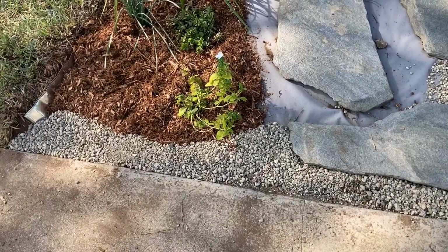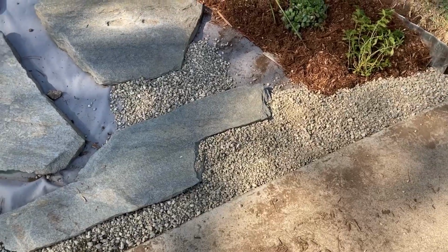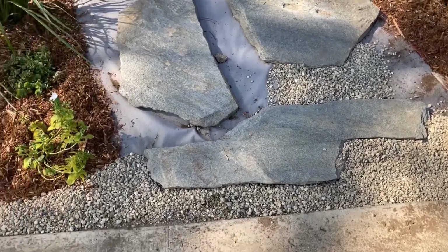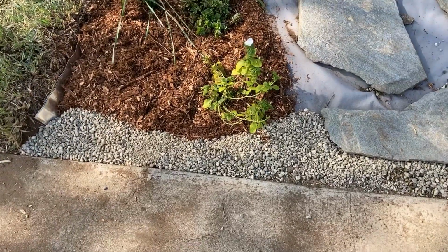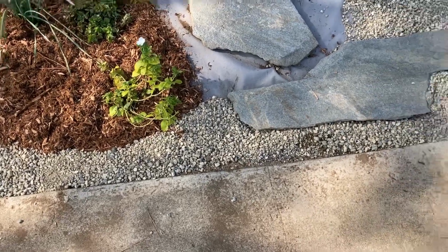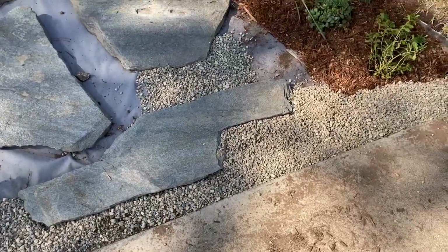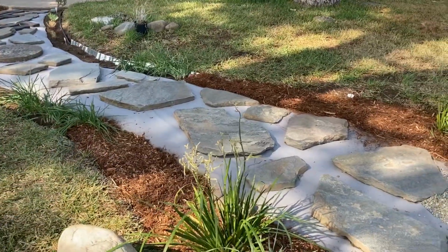The gravel at the sidewalk end is intentional. We dug a trench there so that the water could drain there instead of pouring out onto the sidewalk. And there's also a big pipe from a previous irrigation system that we could not remove. So that seemed like the best way to handle this end, especially since it is on a considerable slope. It does slope down on this side quite a bit.